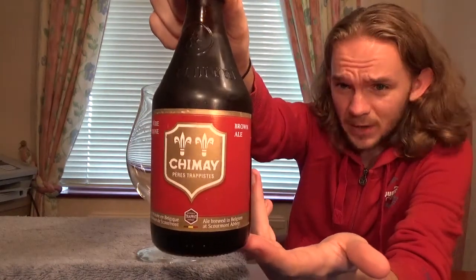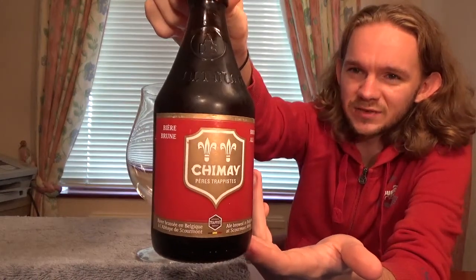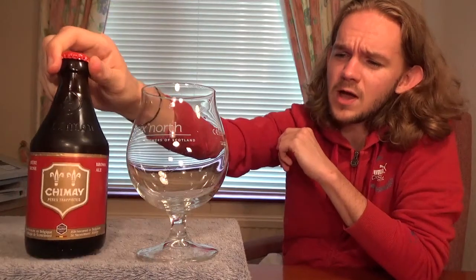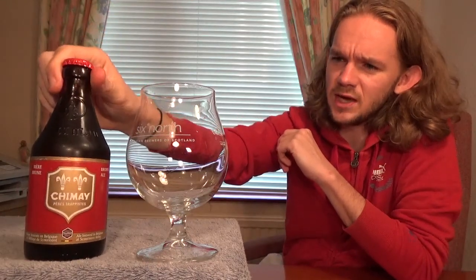So this guy is a Belgian double and it comes in at 7% ABV. Now I've reviewed the Chimay Bleu for you before. I've also tried the white and the yellow, and I've not tried the gold one yet actually, but this is the very first time that I'm actually going to try Chimay Red.